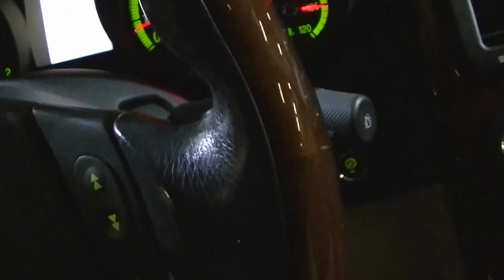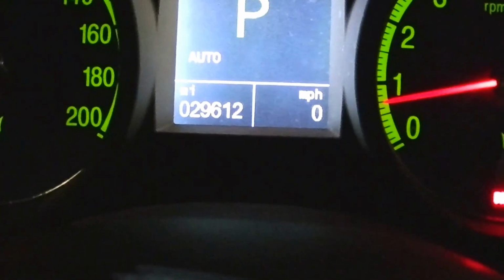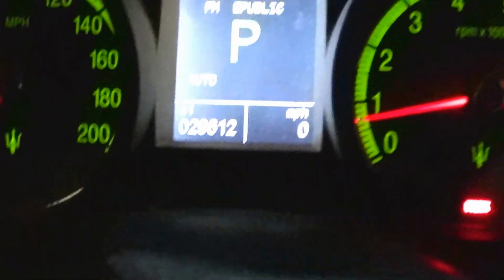I have driven this car about 10,000 miles. I've got it at about 19,000 miles, and right now it's at 29,612 miles. It has an electronic parking brake, not like the dual select, which you pull up, so it releases over here. Okay, I'll put it back for right now.